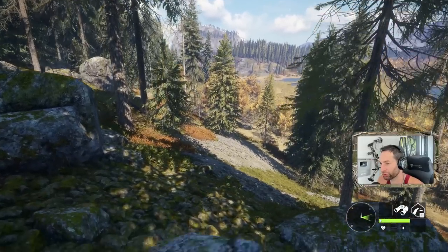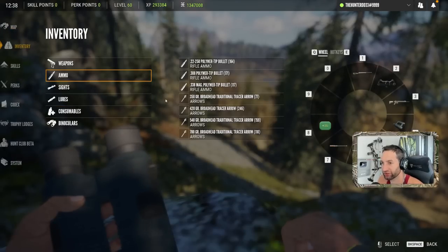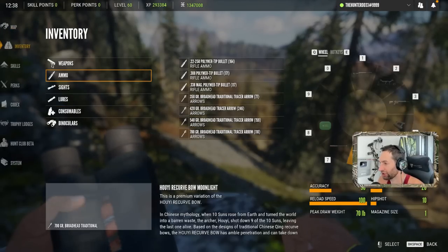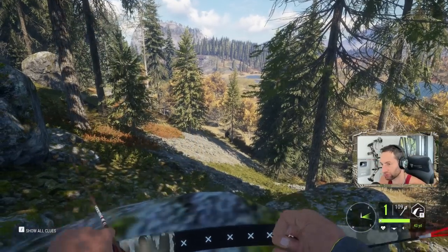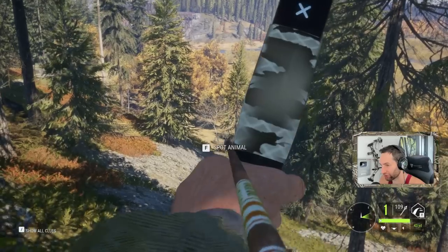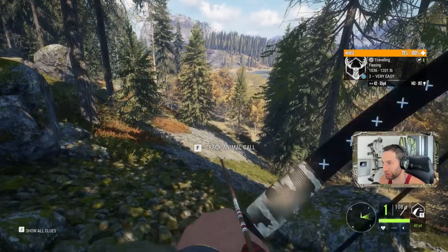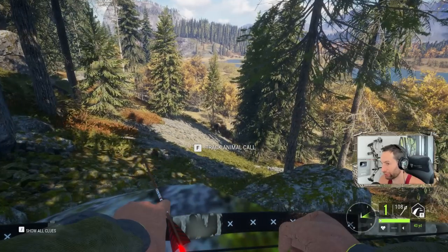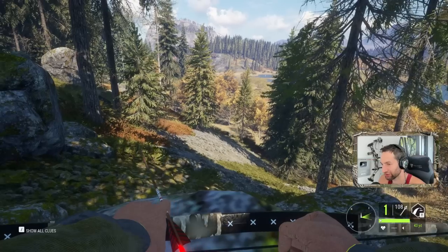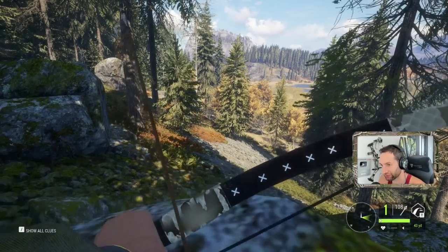Whoa, we got a nice bull moose coming in here. Decent one, real decent one, and I have nothing to take him down with except for the recurve bow. About 45 yards out, quartering directly away from us here. Oh, we hit him super far back, but we did in fact get a pretty good hit. He's going down right there. Wow. Holy, we hit that thing really far back.